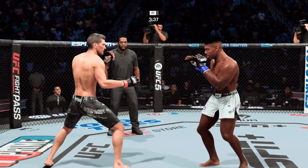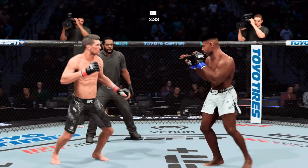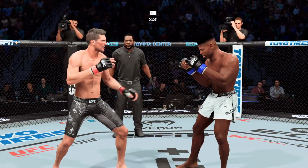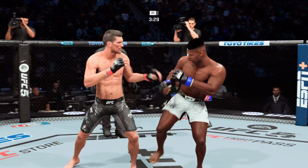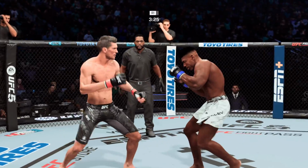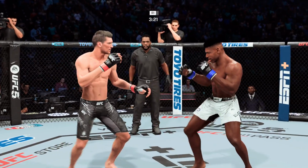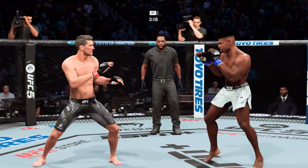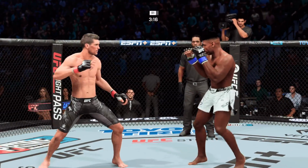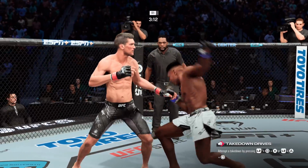Just missed on the overhand left. Good head movement there. Use your combos now. Use your combos. Another straight left. Beautiful technique on the straight right hand. Almost in range with the straight left, but that's a miss.